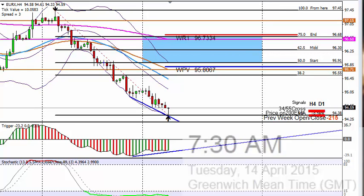And the Earth and Sky trading system and method is not that difficult at all. Let's start off with the Euro Index 4-hour chart. Now we had a nice drop, 215 pips from last week down. Remember, that's the closing price to the opening price, so that was a 215 pip drop.